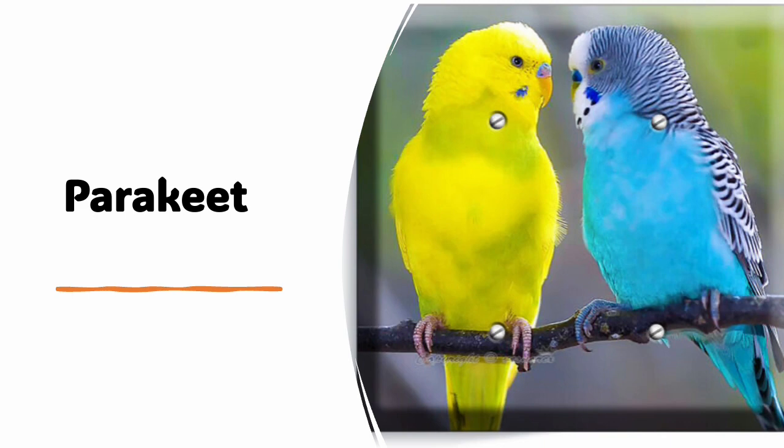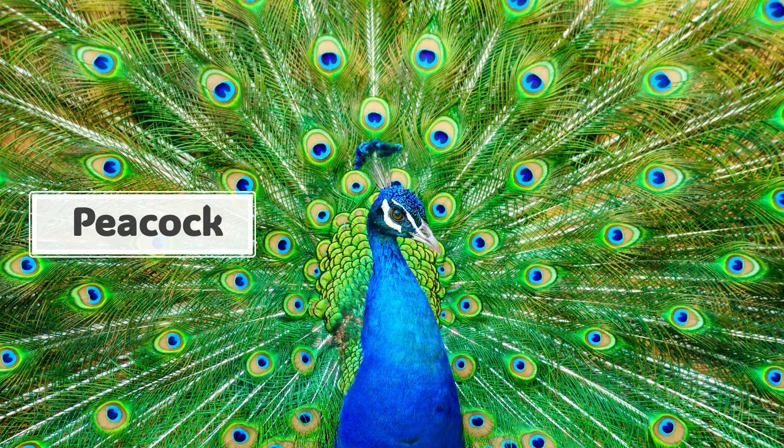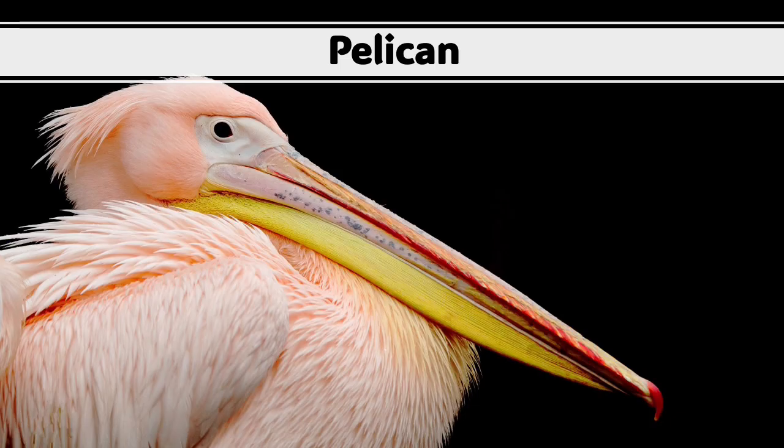Boys and girls, these beautiful birds are called parakeet. That's right, parakeet. Here's another exotic looking bird. It's called a parrot. A parrot. This bird's feathers are so beautiful. This bird is called a peacock. Peacock. Pelican. Boys and girls, this bird is a pelican.